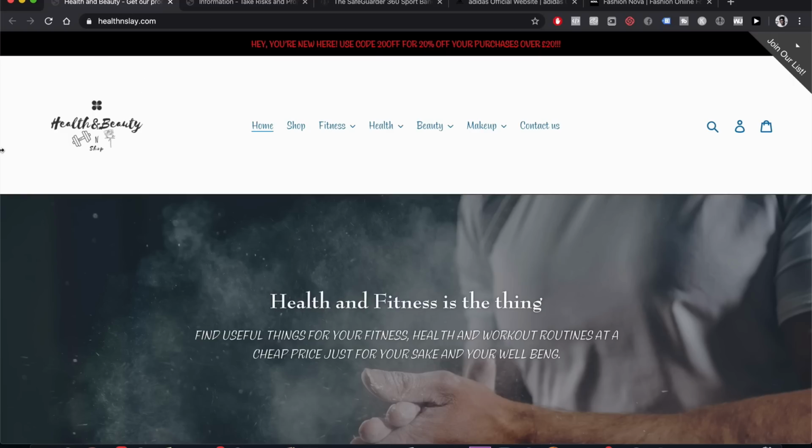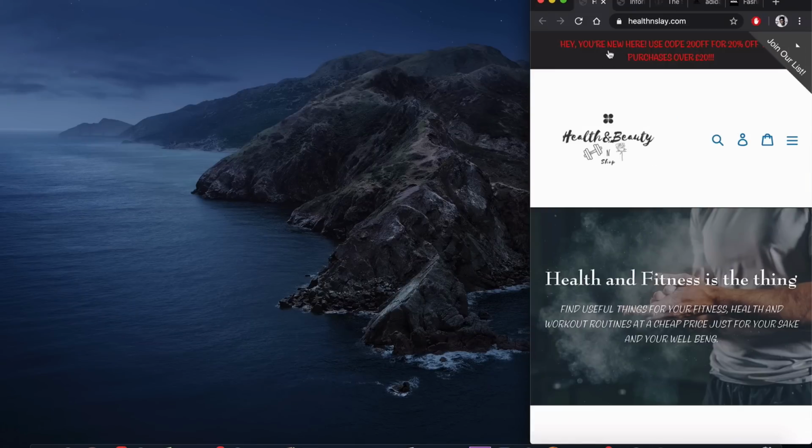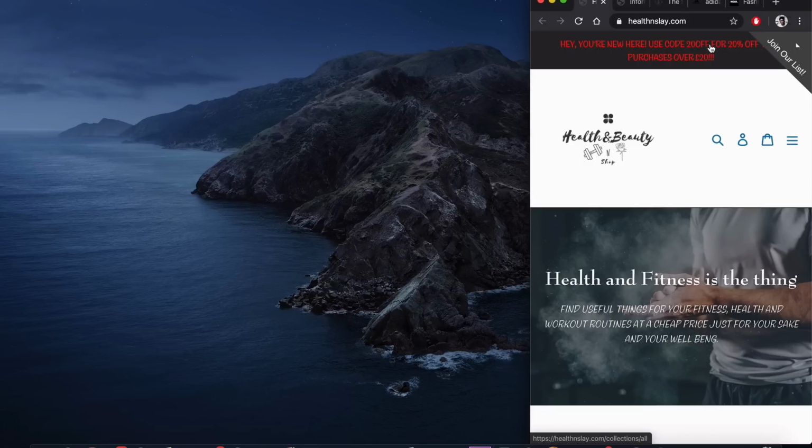I would tighten up this logo a little bit. This bar is a little bit too big and it's pushing the rest of the page down. I would get more consistent colors on your offer. I do like the offer. It's very specific. Use code 20 off for 20% off all purchases over $20. It's a little bit too confusing. Just leave it as use code $20 off for 20% off. And then make sure that you configure the actual coupon to only apply when the order value is over 20. That's really how you're gonna get the most out of using this announcement bar.